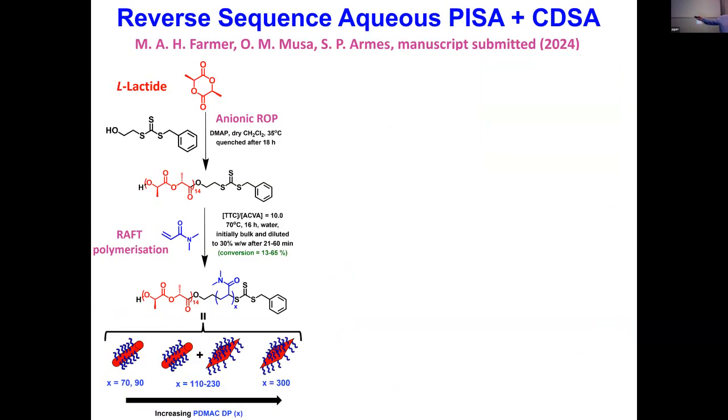So this is what Matt Farmer's done. We've just submitted this paper. We're waiting on reviews. So he took L-lactide monomer, polymerized it with this hydroxy-functional RAFT agent, made a RAFT-capped polylactide precursor, dissolved it in dimethylacrylamide monomer, then added water while forming the second block at intermediate conversion, and then got either rods or platelets or a mixture of rods and platelets, depending on the degree of polymerization X. I'll show you some TEMs in a moment.